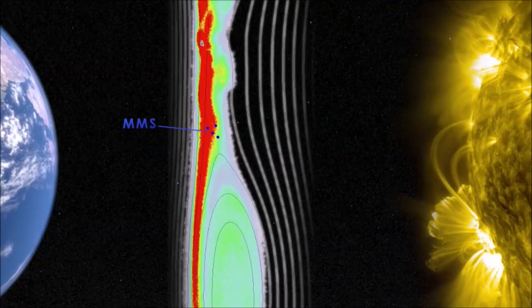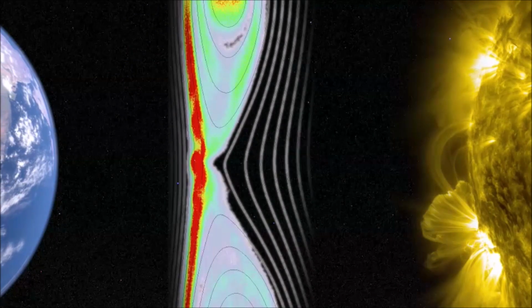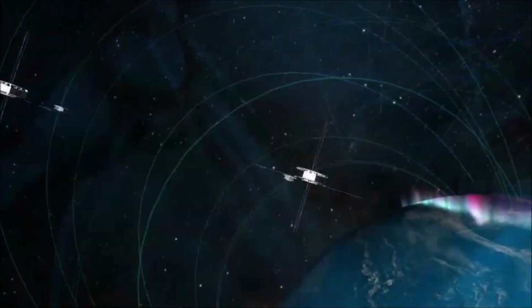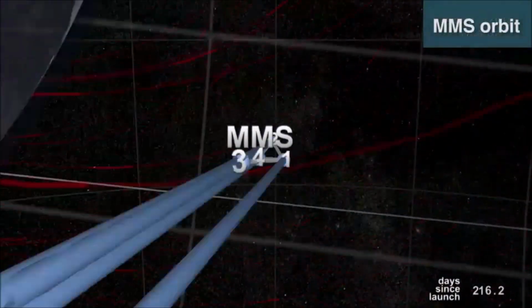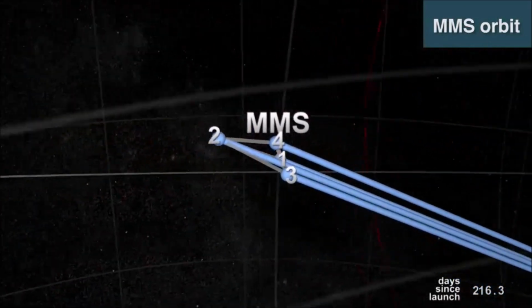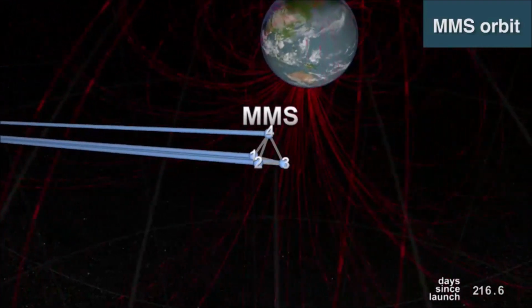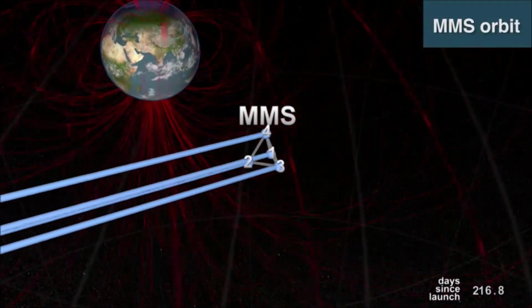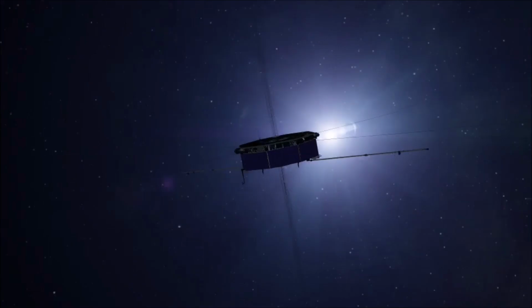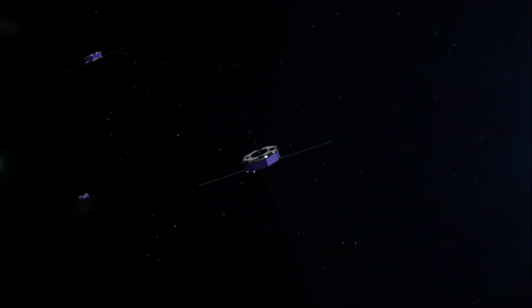For the first time, we have observations from the epicenter of an energy transfer as important to how things move in space as gravity is to how things move on Earth. This is just the start. In its first year, MMS made more than 4,000 trips through the magnetic boundaries around Earth, each time gathering information about the way the magnetic fields and particles move and interact in our space environment. Crucial information as we make plans to explore far beyond our home planet.